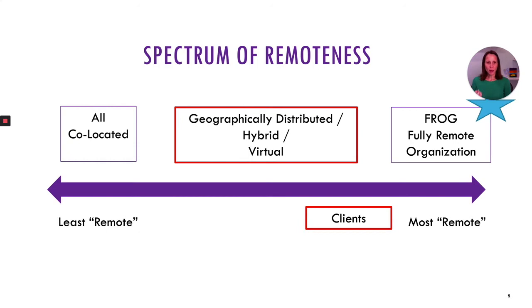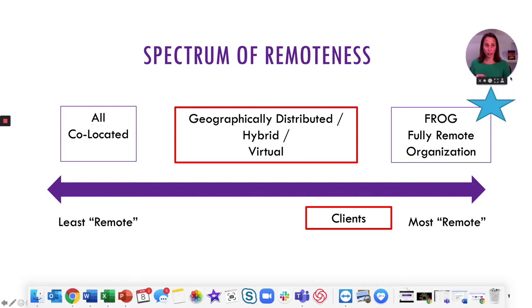We have to think about working with clients in terms of those clients also being a virtual relationship. Right now, if you're a service organization, you're probably scrambling to figure out how to work in a virtual way with your clients and customers. We're all finding ourselves in that frog box right now. But whenever we go back to whatever normal is, many of us might move back into that red box in the middle.